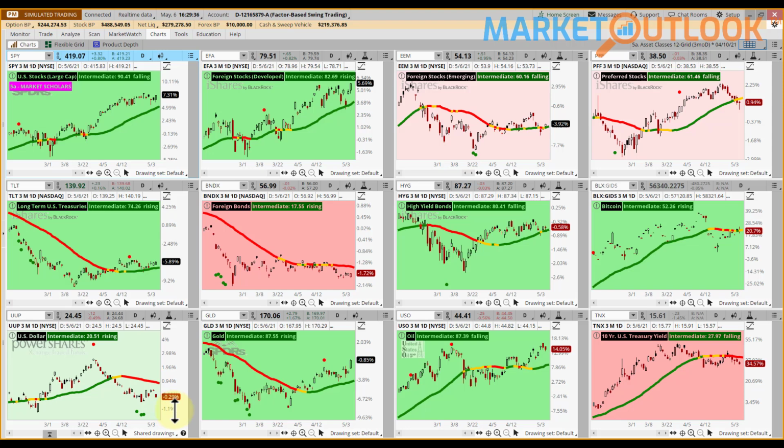And, for what it's worth, I don't mind that. Everybody else has to make that decision for themselves. But I kind of like an environment where the dollar is weakening because it helps support commodity-related securities. It helps support foreign stocks, ADRs, and it helps support international U.S. companies like your Procter and Gambles and your Coca-Colas and those types of companies that do more business outside of the U.S. than inside of the U.S. The falling U.S. dollar will support those businesses.